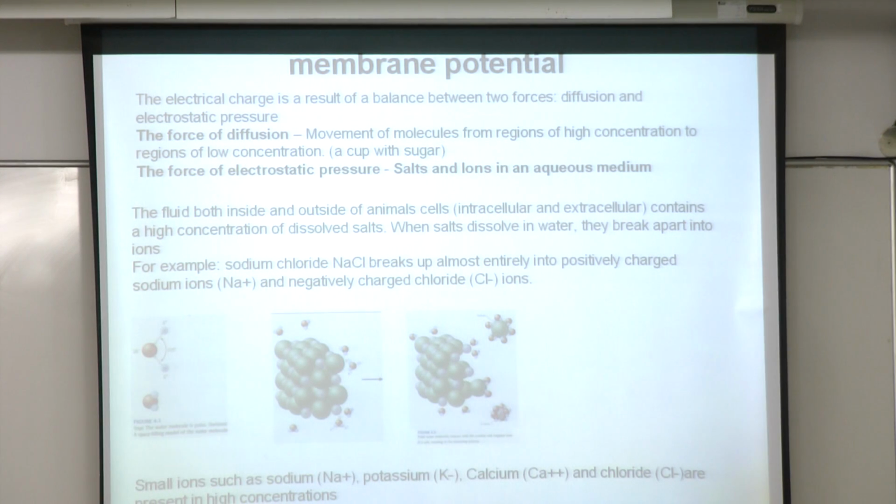So, let's go deeper a little bit into how membrane potential is created. The electrical charge is a result of a balance between two forces, diffusion and electrostatic pressure. Let's talk about diffusion. Diffusion is the movement of molecules from regions of high concentration to regions of low concentration. Imagine a cup with sugar. If you put sugar in a cup and do not stir, in a few days you will see that the sugar is spread evenly in the glass. This is diffusion.